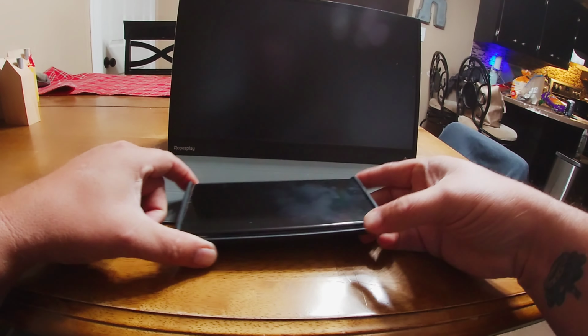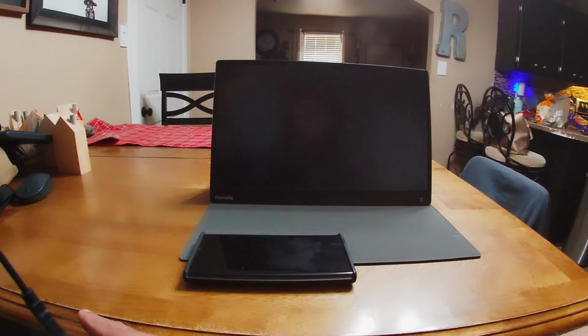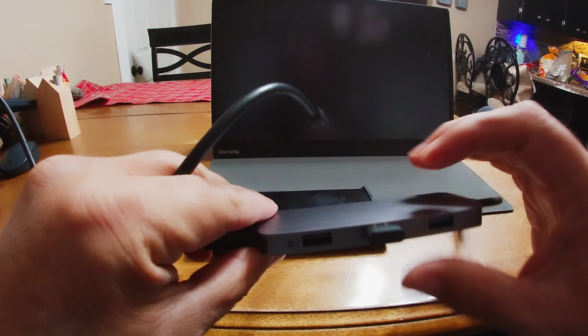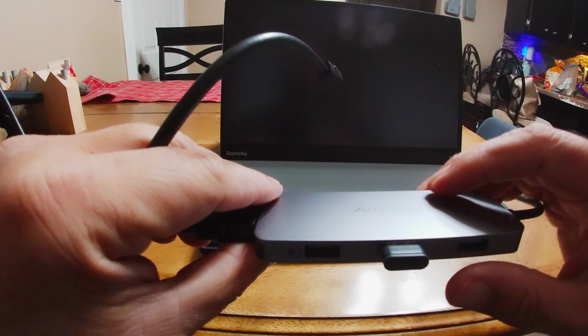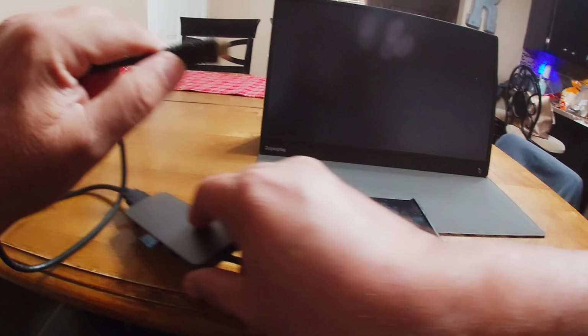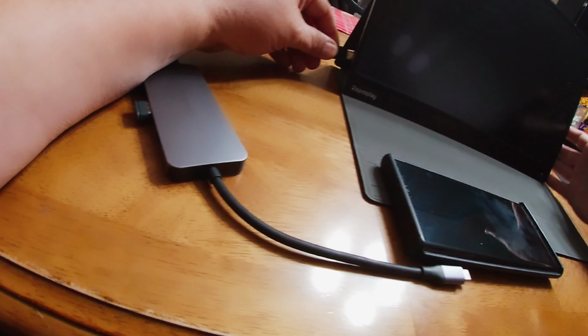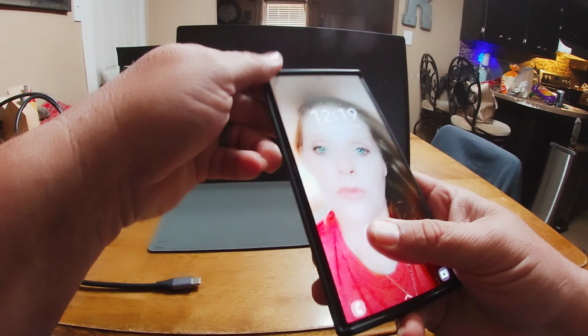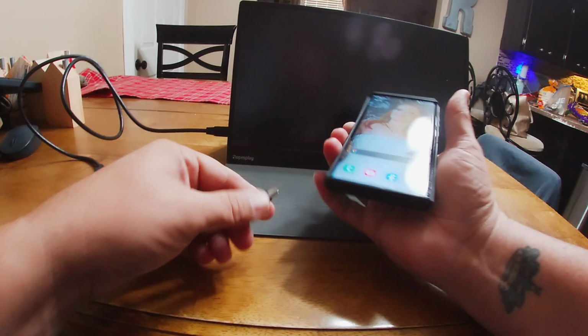Here's what you do. It comes with cables, and I had to order this as a USB-C dongle. There's a few different ways you can do it, but it uses an HDMI. Turn your phone on. Watch this.